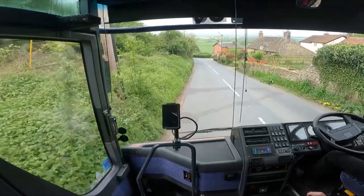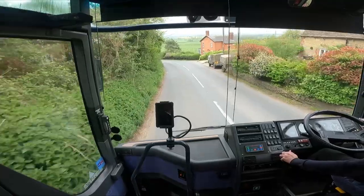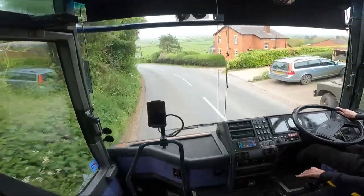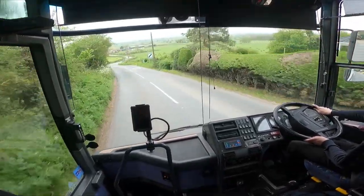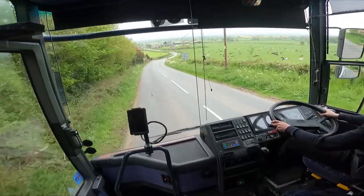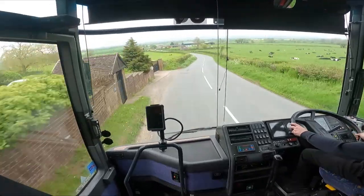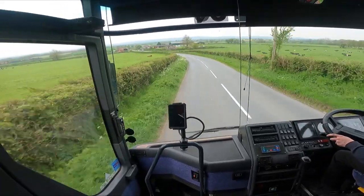Ooh, I should have used the clutch there, shouldn't I? There we are. Not using acceleration down, just letting the hill throw me down to increase my speed there.